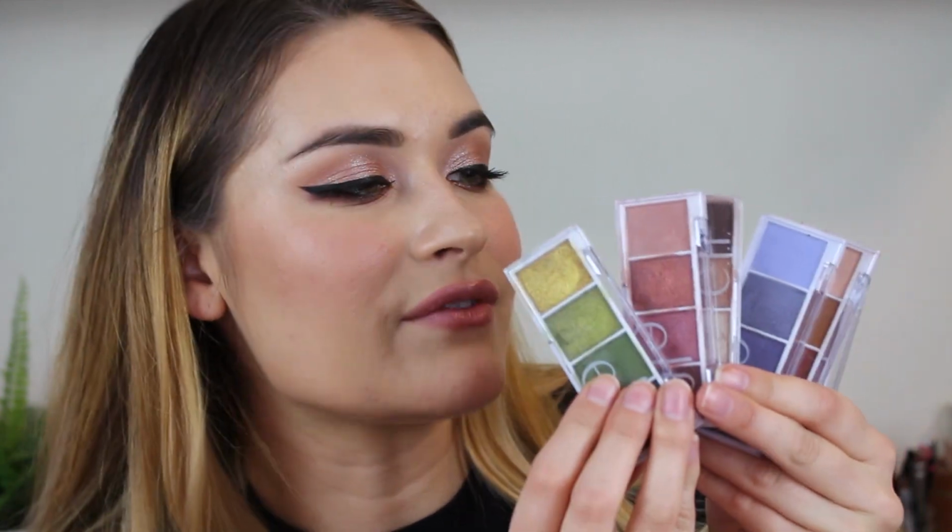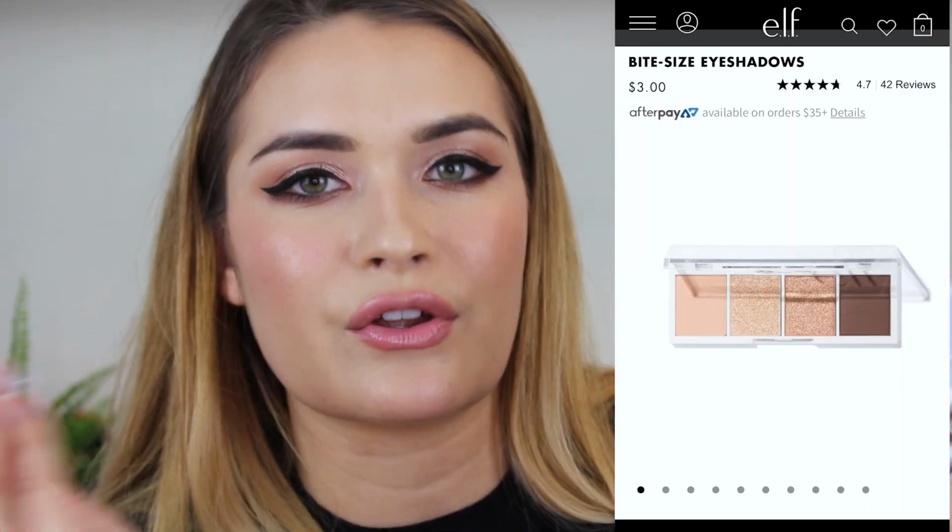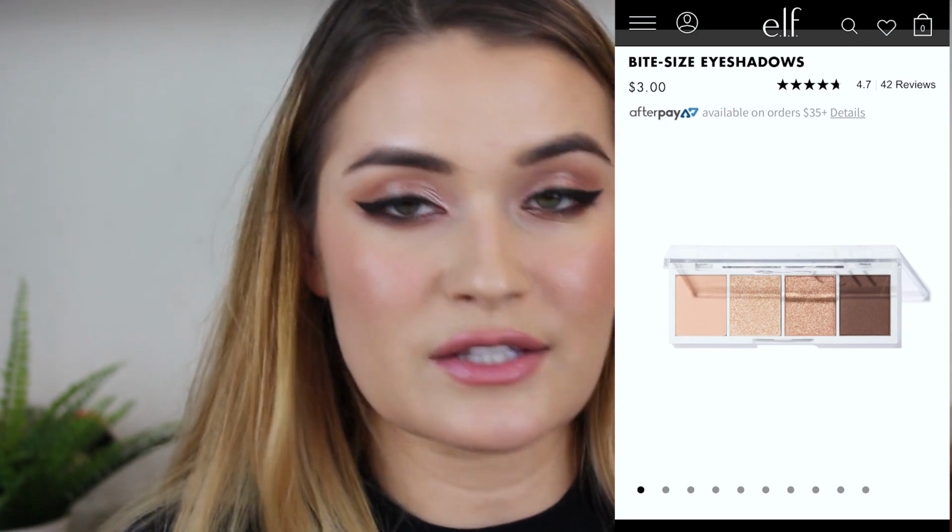Okay you guys, so the next thing I'm going to talk about is also more eyeshadow palettes. So these are the e.l.f. Cosmetics Bite Size Shadows. I don't have this on my eyes right now, but I do have other videos trying it on. So I'll tell you guys which one I liked.